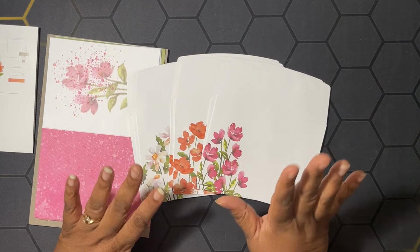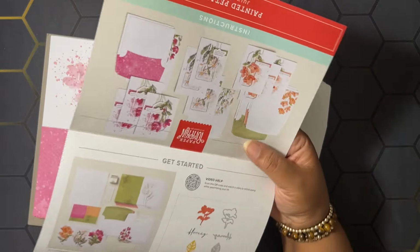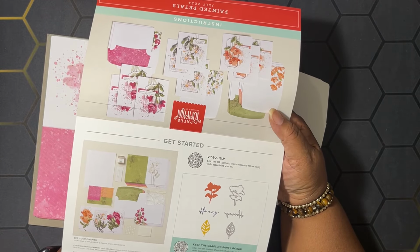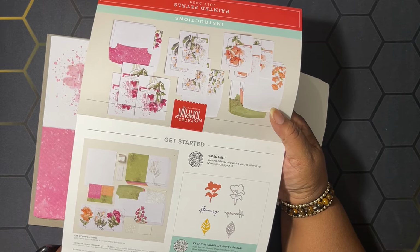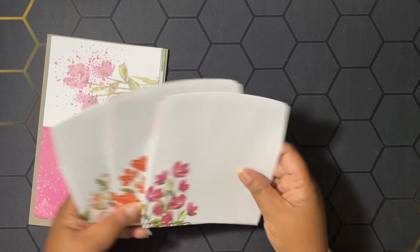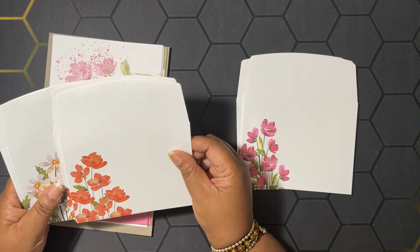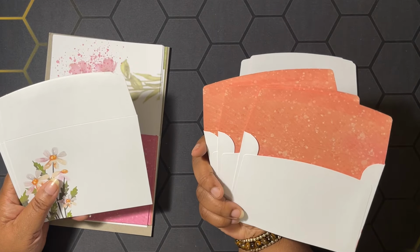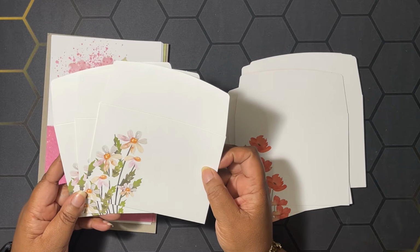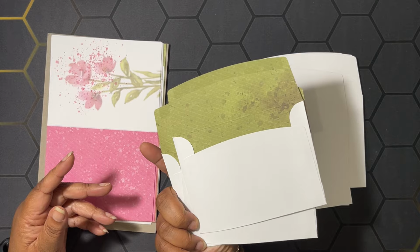You know what? Let me stop. Oh my gosh, this is so pretty. Let's go over the coordinating colors. They are Calypso Coral, Daffodil Delight, Granny Apple Green, Gray Granite, Old Olive, Melon Mambo, Mossy Meadow, Peach Pie, and Pretty in Pink. So I have been working with these colors. So this is the Melon Mambo. That is so gorgeous. This looks like the Calypso Coral. Woo. And this one looks like Peach Pie in there with a little bit of Petal Pink and the Gray Granite. Mossy Meadow.